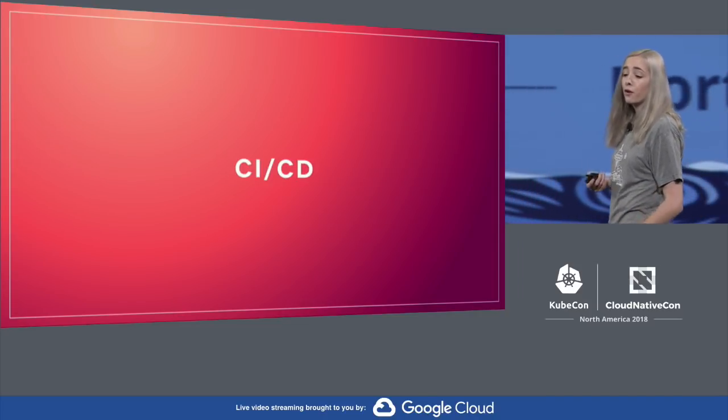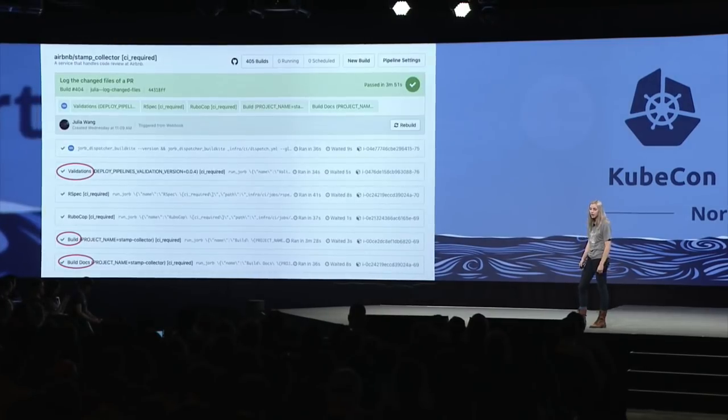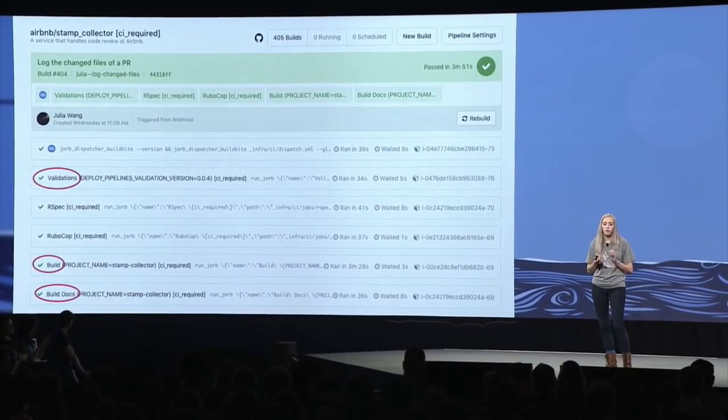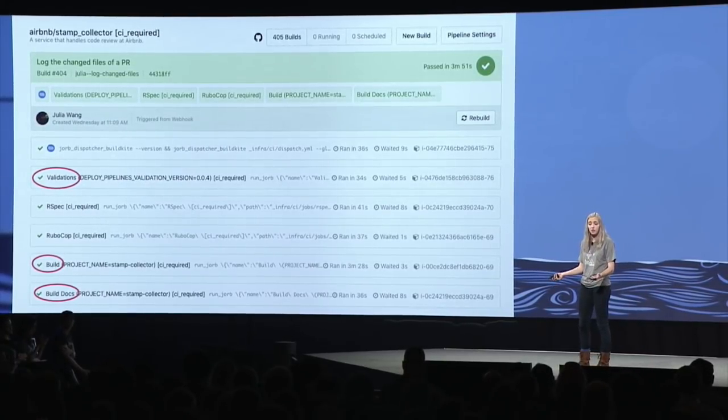Now that we've stored all of our code in one place and built the KTool, let's see what we can provide as part of CI. All of our projects get validation, they get a build, and they get build docs. Our validation checks for malformed YAML, checks for security problems, and checks for required configuration, like if we want to require project ownership, we can do that.